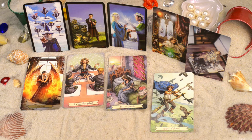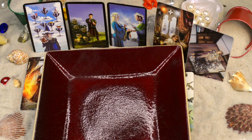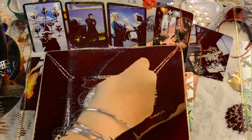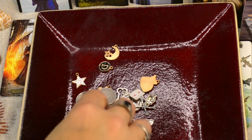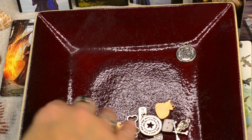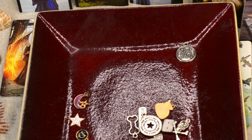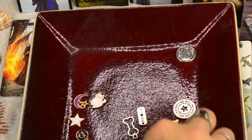We might get a little bit more information on this, or a little bit more advice or other things. So let's take a look here. Okay. Well, let's see what came through here. So what is for you will not pass you by. That's an important message, because that means that if you're meant to have something in your life, it will come to you. So don't worry about it. Worrying about it pushes it away, and you don't want to do that.